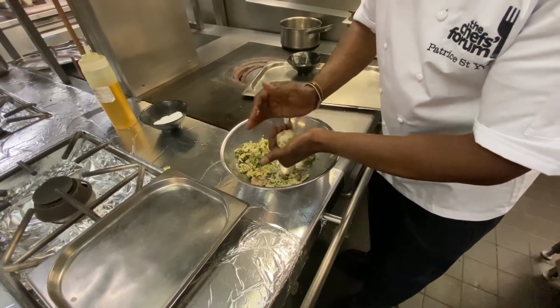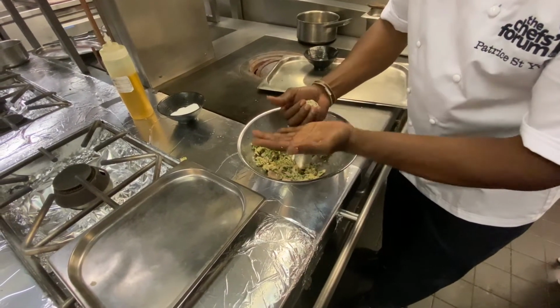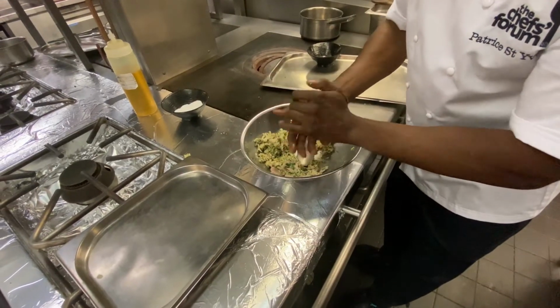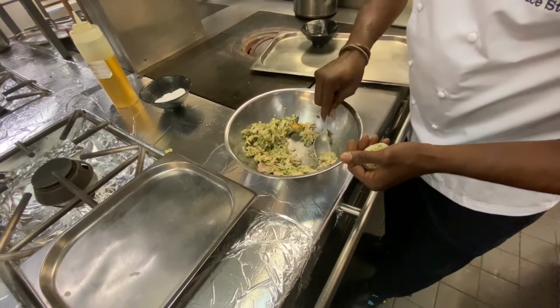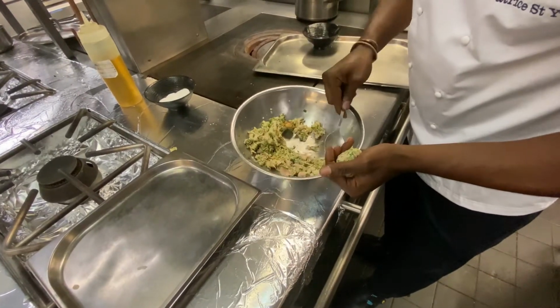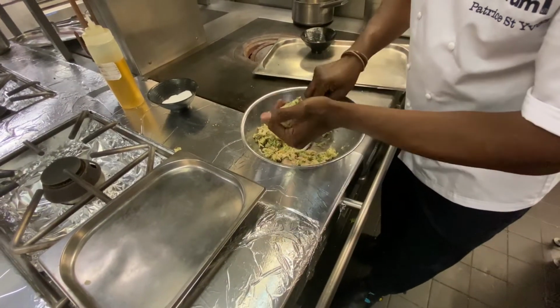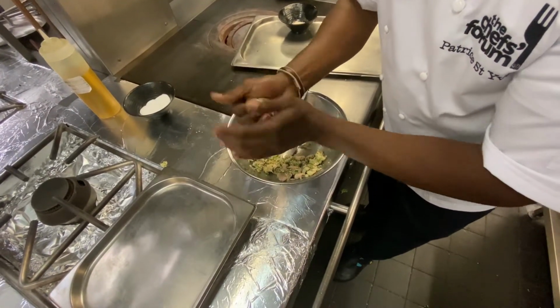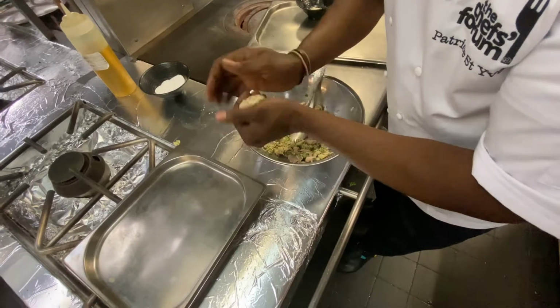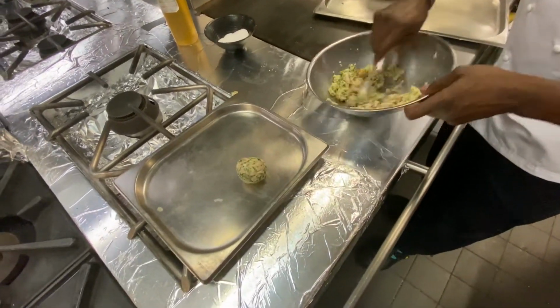But it's not finished yet with the Cromesquies because the Cromesquies has to be turned into a ball of 80 grams, blanched, then pané à l'anglaise, which is flour, eggs, and breadcrumbs, and then we put it into a 170 degrees Celsius fryer. Golden color, not too dark. Voila, this is pretty much the step by step.